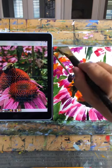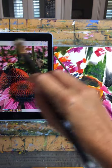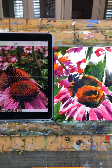So this is a little challenging. I did it yesterday on the other one. I took it with my depth of field, I can't even remember what it's called right now. So the background's very out of focus.